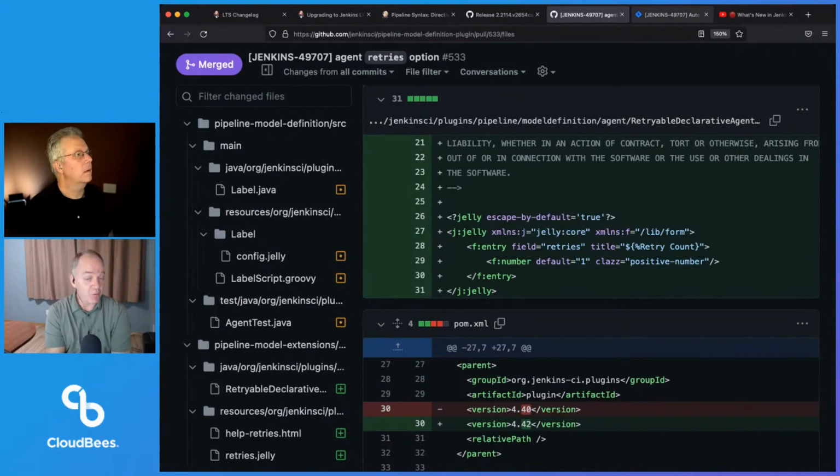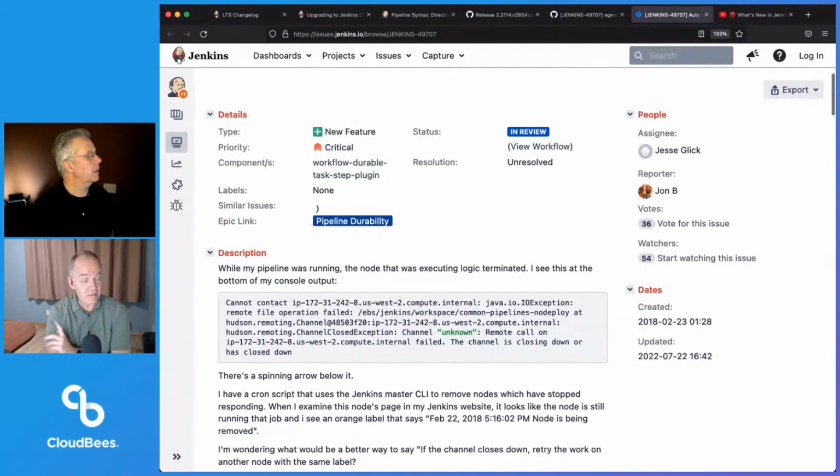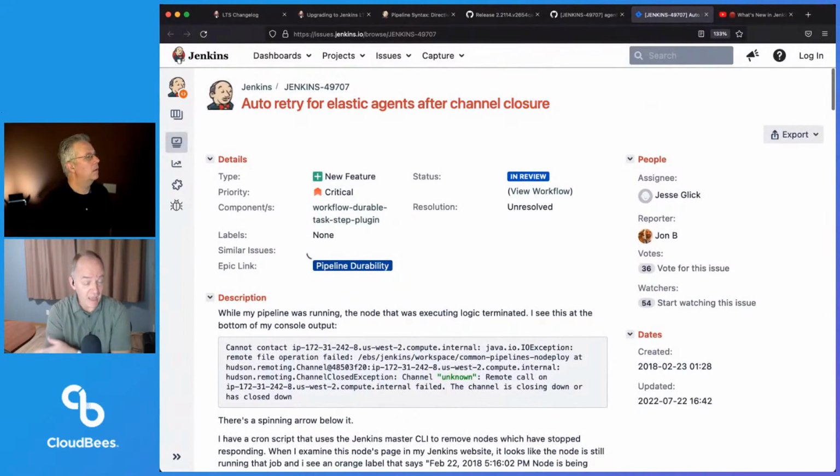I think that would be what I would expect, because I would assume the default would be retained as the old behavior, and the previous behavior was no retries, which would be try once, right? And so try once is what I would assume is happening. Yep. But neither Mark nor myself have dug in deep enough to really figure it out. Right. But the issue here is 49707, so auto retry for elastic agents after specifically a channel closure. And I like that the description there tells us what's happening, that it is after channel closure. So the communication channel between the controller and the agent is closed, and closed in a way that the pipeline detects that it was closed. Then it says, all right, we can do a retry.